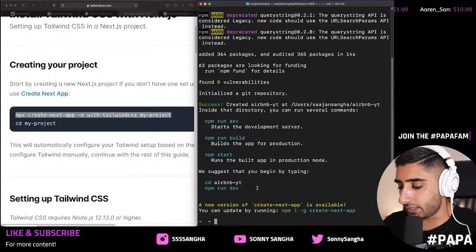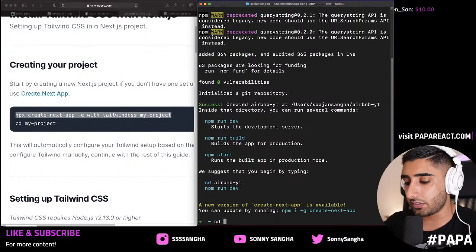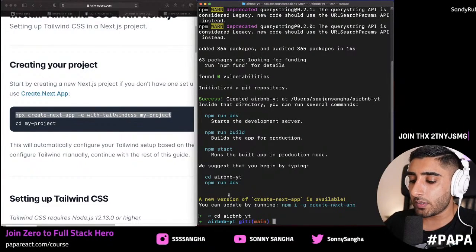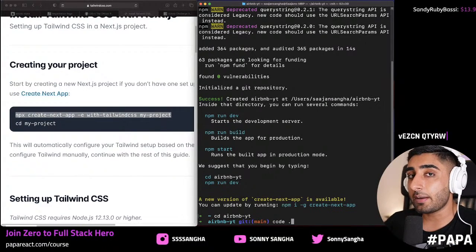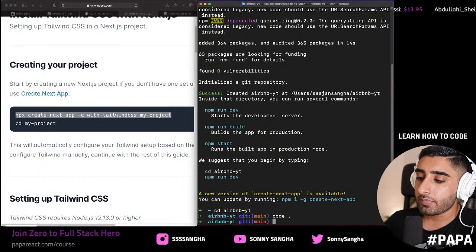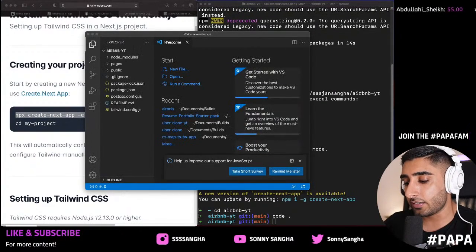In this case, once we are done, we're going to go ahead and do cd to go into that folder that we just created. I'm going to type in cd Airbnb YouTube, enter. And now I'm inside of my folder. Okay. Once we're done with this, I'm going to go ahead and hit code dot. Now what that means is open up Visual Studio Code in this folder. So if I do that, it will load up Visual Studio Code in that exact specified folder.